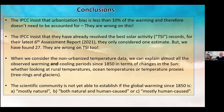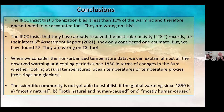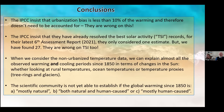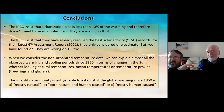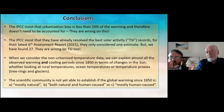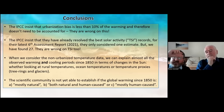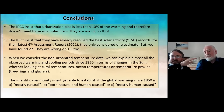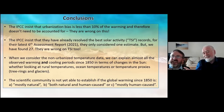When we consider the non-urbanization data, we can explain most of the warming and cooling since the mid-19th century. If we're interested in climate change, we're trying to explain all of the climate change since then. That includes when it's warming, when it's cooling, when it's warming. The IPCC can't explain that. Their control knobs, the smoking guns that Willie was describing, can only explain warming, and only recent warming.